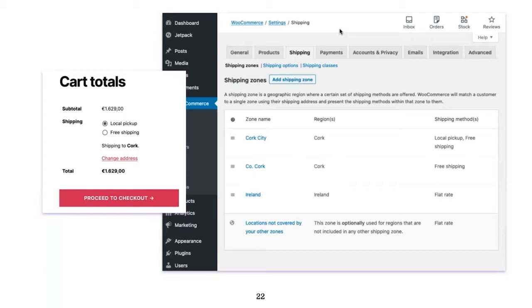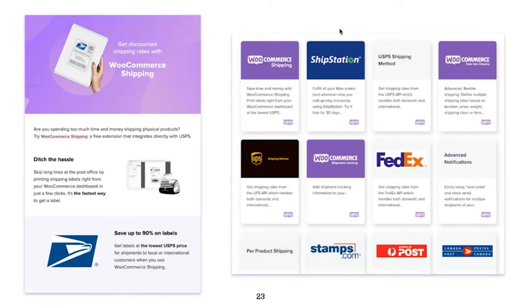A lot of stores, a lot of businesses, their retail locations may be closed, but they still want to offer customers the opportunity to pick up the orders at the retail space if they're in the local area. And as with payments, there are a ton of third-party extensible options that allow you to connect with a lot of the most popular shipping providers, right? You can see UPS there, FedEx, Stamps.com, as well as more regional options such as Australia Post and Canada Post as well.